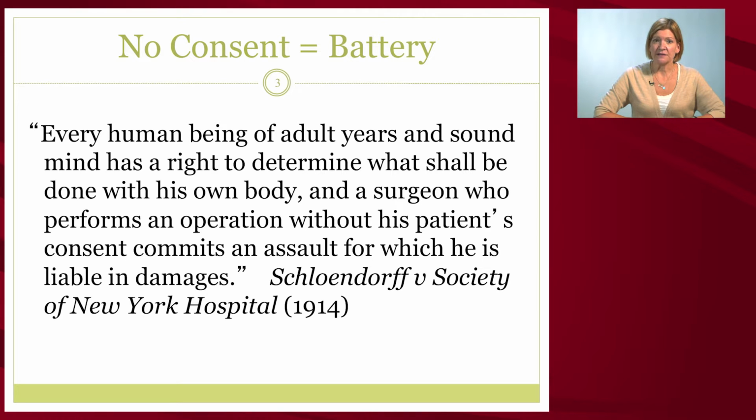No consent is battery. Every human being of adult years and sound mind has a right to determine what shall be done with his own body, and a surgeon who performs an operation without his patient's consent commits an assault for which he is liable in damages. You'll notice that the date on this citation is 1914, so we know that the concept of patient autonomy has been around for a very long time.